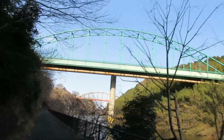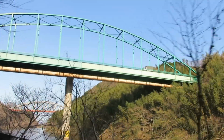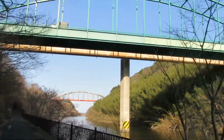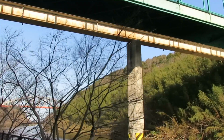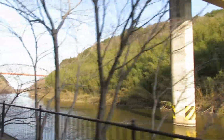Which one is the train bridge? I think it may be the reddish one. This green one, yeah, there's a car right there. So this green one here is the vehicle bridge. Oh, and then there's a separate bridge for pedestrians, just adjacent to the green bridge. It's its own structure, interestingly, and it's got its own pedestal to sit upon.